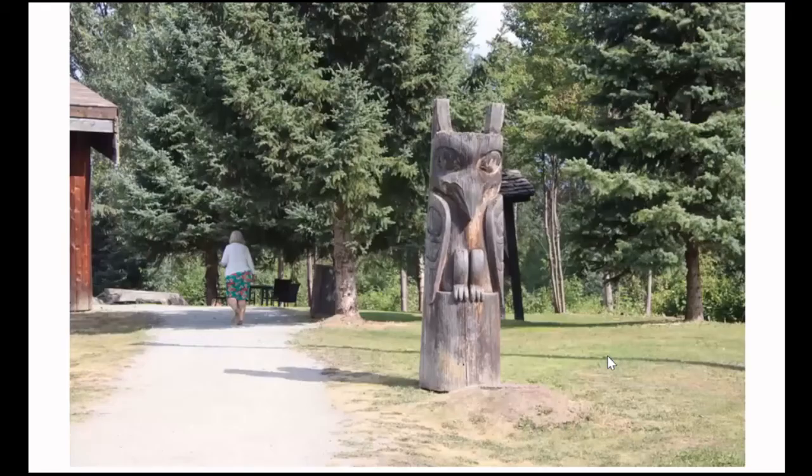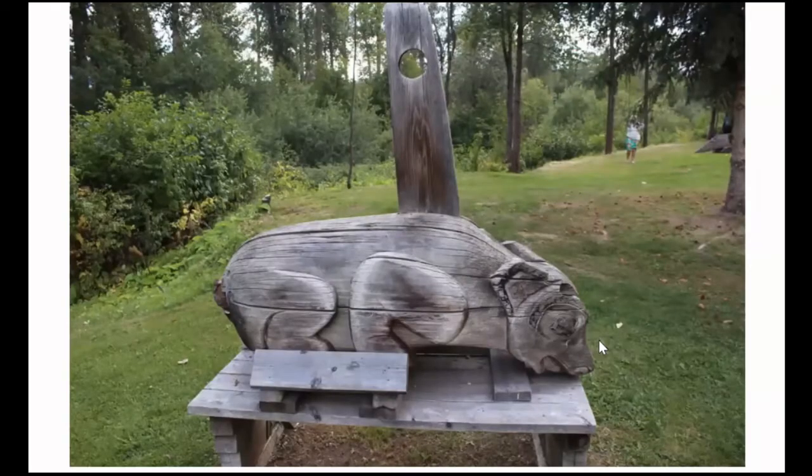And here's one of the entrances to the Haida Gwaii nation village, Ninstints village. That's one of the old totem poles. It's probably 100 or so odd years old, and still in very good shape. And there's another sculpture. I don't know whether it's a pig or a bear. Almost looks like a bear. It's just sitting there on a bench all by itself.